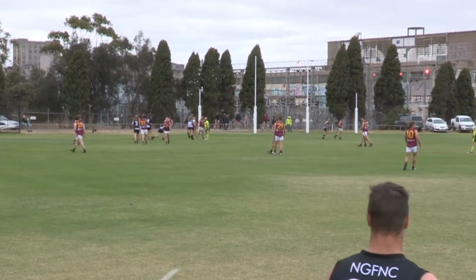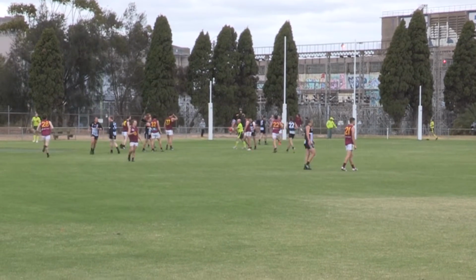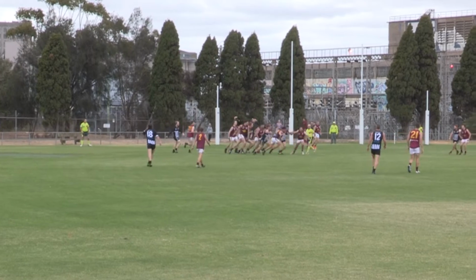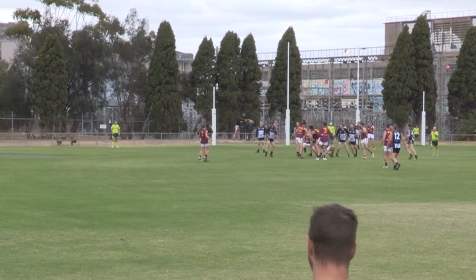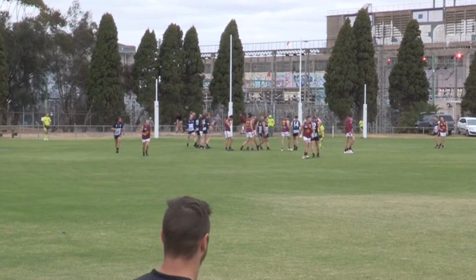Oh, he's already blown the whistle, has he? Yeah. I didn't even hear that. I didn't hear it either. So there's going to be a ball up to take place about 40 metres out from goal. Ruckmen, they go at it. Ball comes out the back of the contest. Again, numbers there. North Geelong merged with the ball, and that was Swennison, but he can't get anything through the contest.